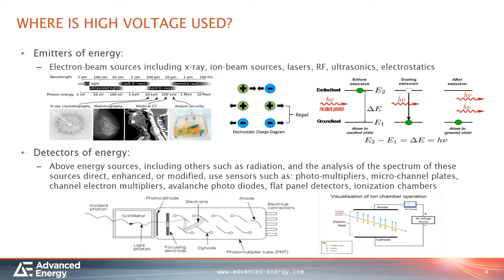Where is high voltage used? When reviewing what high voltage is used for, I like to start off with emitters of energy and detectors of energy. Emitters of energy are devices such as electron beam sources, including X-ray, ion beam sources, lasers, RF, RF modulators, ultrasonics, electrostatics. These are the devices that are using the high voltage to actually generate an energy source at some other wavelength or spectrum. And then detectors measure that energy across either that wavelength or broader wavelengths. So you're either doing an analysis of the spectrum of energy, or you're doing an analysis of the energy level, or both.